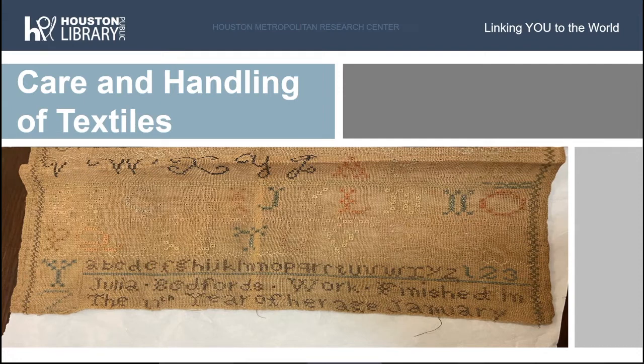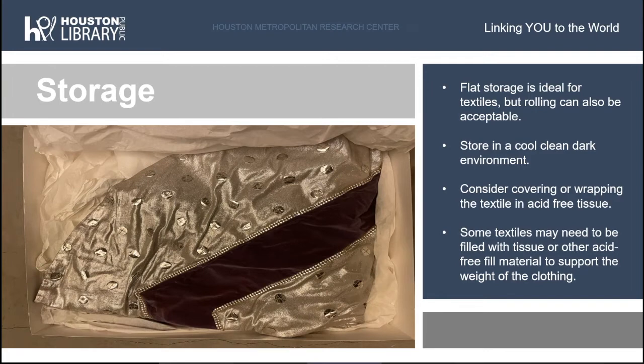And finally, I wanted to close out my part of the presentation by talking about a few different tips for the care and handling and storage of your textile collections. For storage, flat storage is really ideal for textile collections. This allows the weight of the textile to be distributed evenly, and it prevents creases and folds from forming in the fabric. Now, if flat storage isn't possible, either due to space availability or really any reason whatsoever, rolling is usually an acceptable alternative for storage. So carefully rolling your textile around a support, making sure it's covered. This is also helpful for heavier fabrics.